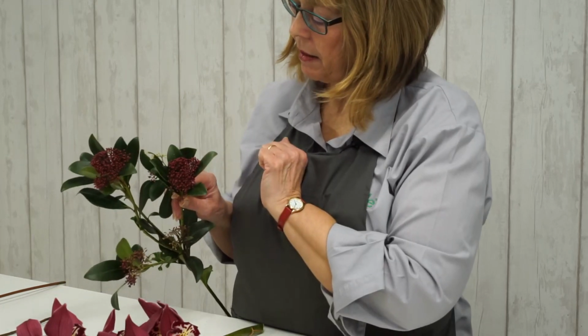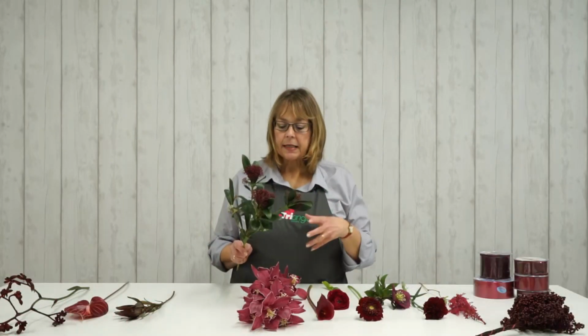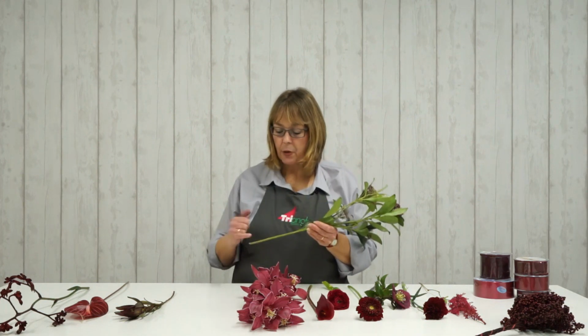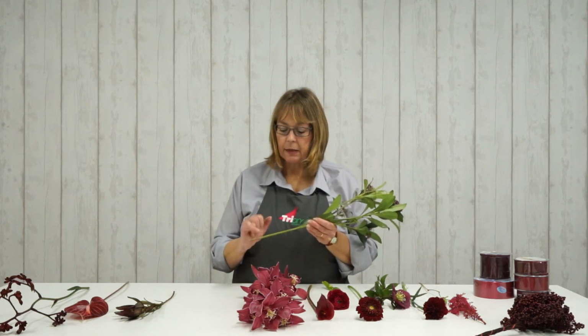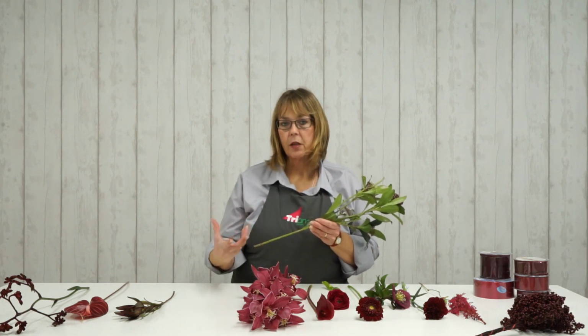colour does come out. Now, Skimmia, as I say, is a shrub, so it does need to be conditioned properly before you use it. It's one of the woody stems, so I would slit the stem up slightly when you're conditioning it so that it opens up a slightly more cell structure to the water.